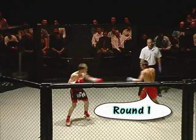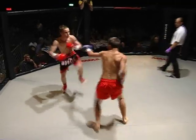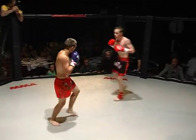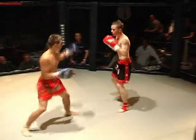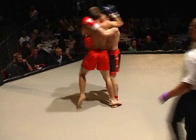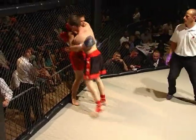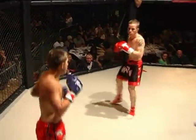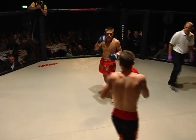Of course, this next bout is fought under K1 rules, so that's 3x3-minute rounds. And you know, it's different gloves, different style of shorts. This is more predominantly stand-up. Chris, pro kickboxing is your background, so this is more your forte here. That's right. Nice left hook there from Smeaton. In the clinch there, nice knees coming in. The difference with K1 is that we do see a lot of clinch work. It'd be nice to see the lads working behind the front hand and a few jabs in there as well.